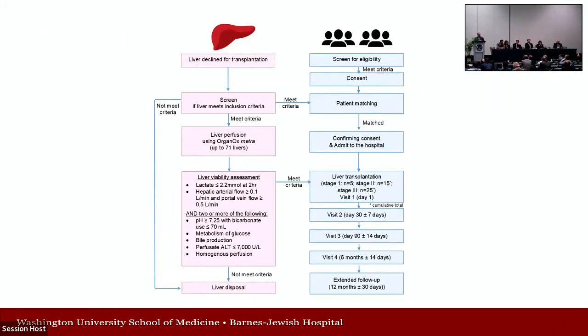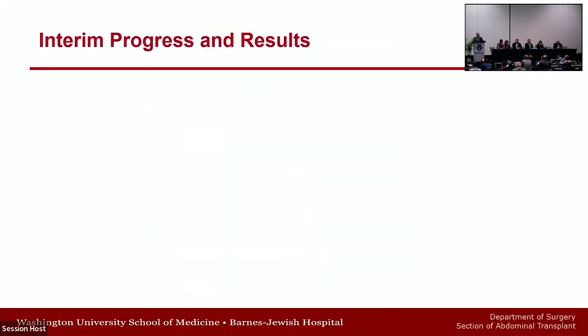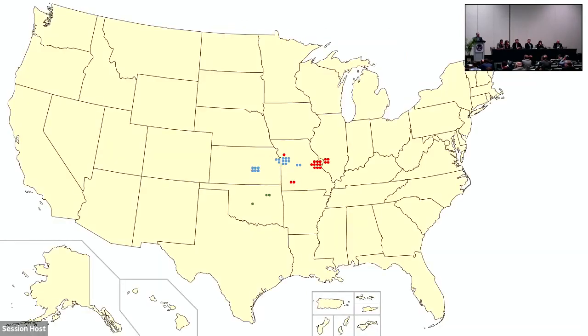We have a number of stops pre-planned in this project. So after 5 transplants and after 15 transplants, we have a stop. We submit data to the FDA and our DSMB before proceeding. Right now, we're in the last phase of the project. What about our interim results?